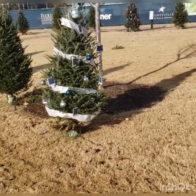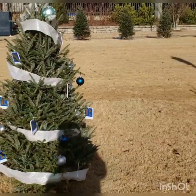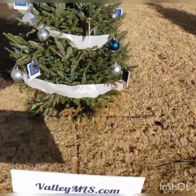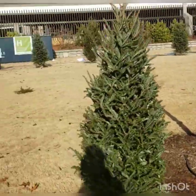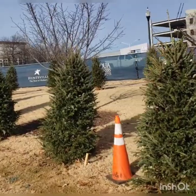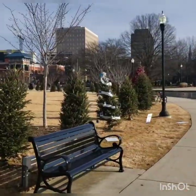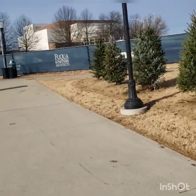If anyone's looking to buy a house, we have a realtor tree. Let's see who the realtor is. Ooh. ValleyMLS.com. So check them out. I don't know, they might stage your house and leave the furniture since they haven't undecorated the tree yet. So you might get some free furniture with that move. I might really want to check them out.